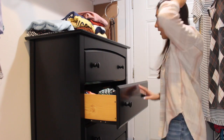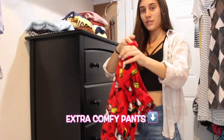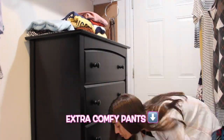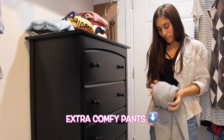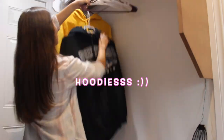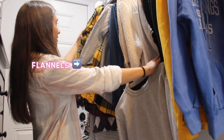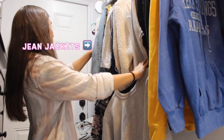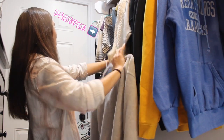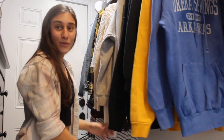Okay, I am getting all sorts of organized, guys. I went ahead and added my jackets, like all my flannels, and a couple of jean jackets, and then my dresses are all right there. Hoodies and pullovers are right here, color-coded, of course.